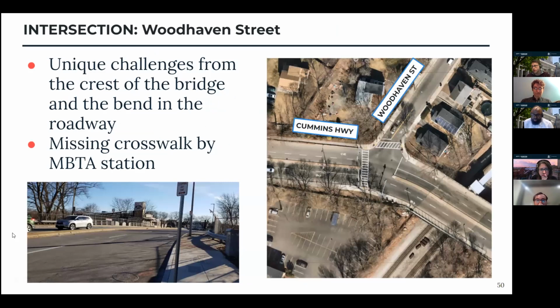Next up is Woodhaven here. So it's just generally near the MBTA station on the bridge to the right of the image. This one has some unique challenges because of the bridge itself. It has both a crest in the middle, so it's difficult to see all the way across the bridge as a driver or a pedestrian. And there is a kind of curve in the road as well. There's also a missing crosswalk. I'm sure that there was a reason that they decided not to put one, but it's a significant user issue not to have the crosswalk on that east side there. Next slide, please.